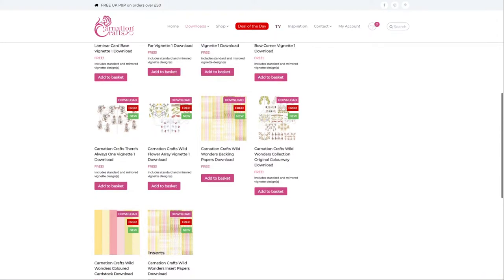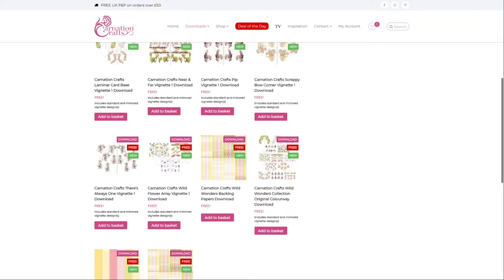Then you've got the vignettes for the full collection. When you're looking at the vignettes, can you hold it there, Taz? At one side it says there's always one vignette. You can see there's a black stripe down the middle of it. Not all of your vignettes will have that black stripe. You get the choice.